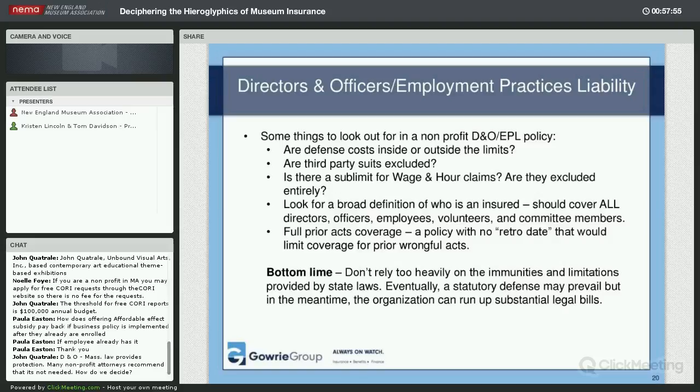Is there a sublimit for wage and hour claims, and are they excluded entirely? Wage and hour claims are becoming a big deal. It used to be just class action lawsuits against corporations for wage and hour claims. What wage and hour claims are is an assertion by an employee that the employer failed to pay overtime wages owed to the employee. They're almost always excluded. Some D&O policies are built in sublimits. So if you have a $1 million occurrence, $3 million aggregate for your D&O, you're usually seeing $100,000 for the wage and hour claims unless they're excluded entirely. So that's something to watch out for.